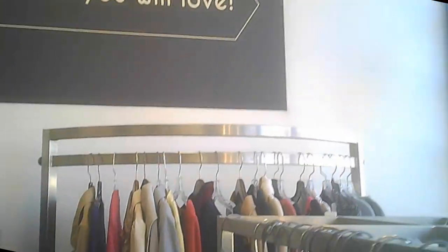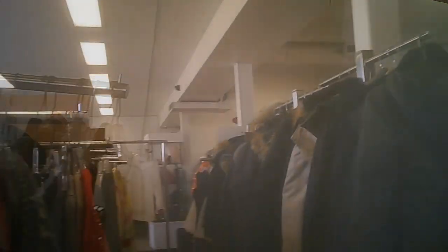Prices are pretty good. They seem to be fairly new looking. I'm not sure if they are new or they're just very lightly used. There's a lot of places that would love to have those. And then we kind of curl around on the corner and we get to a section where they happen to already have their winter coats out.